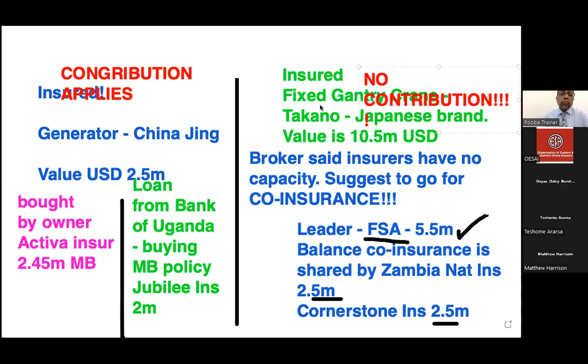Sorry. So I'm looking at your scenario where you're saying China Jing are the owners of the generator and they got a loan from the Bank of Uganda. Yes. So my assumption here is that by getting a loan from the Bank of Uganda, it means that China Jing didn't have the capacity to purchase this particular generator. Yes. And so they went and got the loan from Bank of Uganda, who have the financial interest in this particular generator, even though China Jing are the ones making use of it. So the compensation in that case is supposed to come to Bank of Uganda.